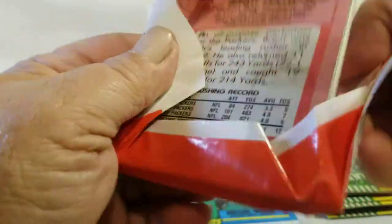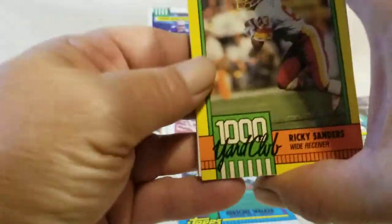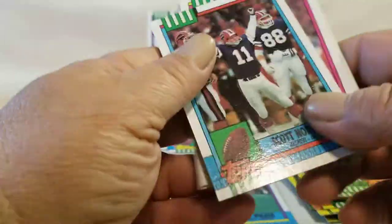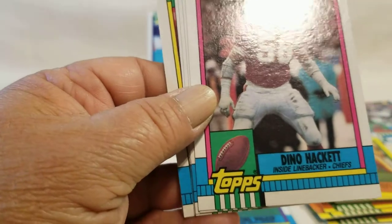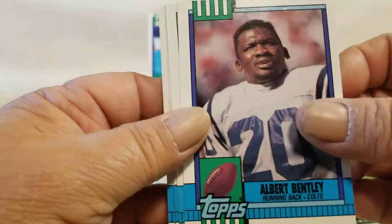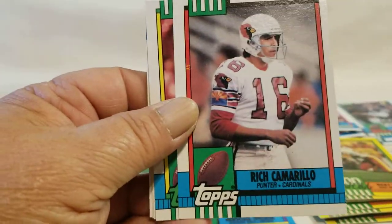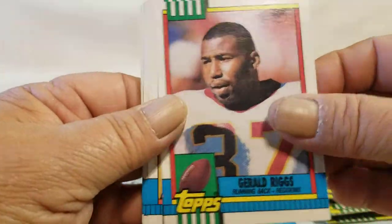So there you go. Jimmy Johnson couldn't figure out which one he really wanted. Went back and forth until Troy said, look, either play me or trade me. Ricky Sanders. And, you know, the rest is history. He went ahead and played him, and he had a Hall of Fame career. So, I guess Jimmy Johnson knew what he was doing. He had to take a little bit of time to make up his mind.